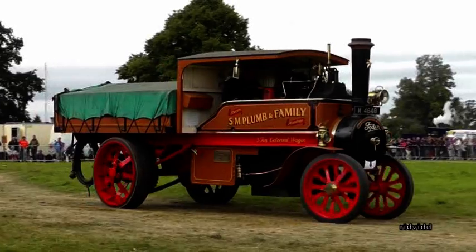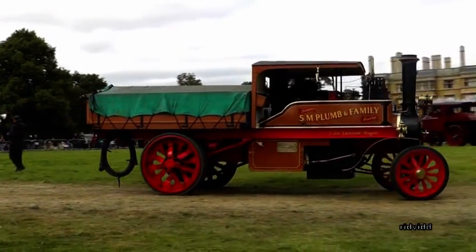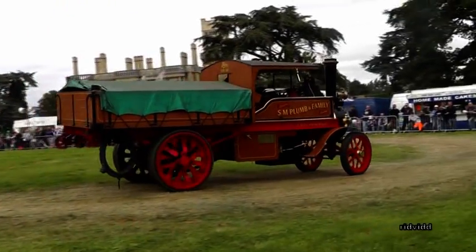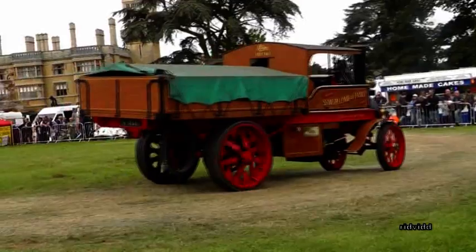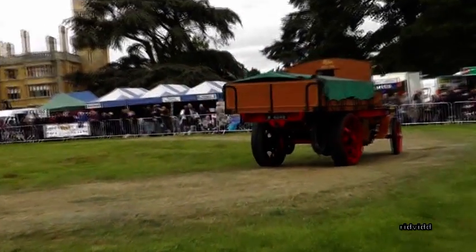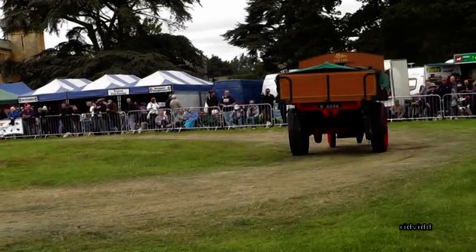So this is a colonial wagon, slightly different design. It's a 5-tonner, dates from 1913, supplied to Australia, and brought back by that guy Tom Varley up at Gisborne in the 1970s, and it was returned to steam by him. And I remember seeing it up at his works at the time in the 1970s.